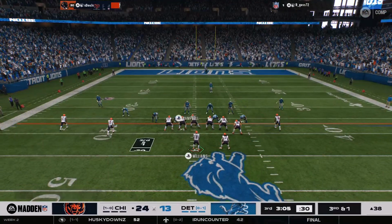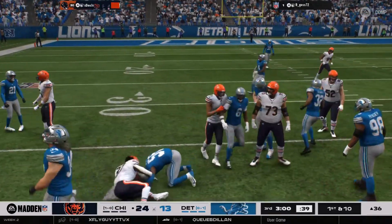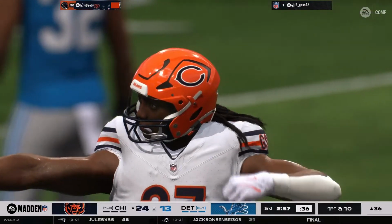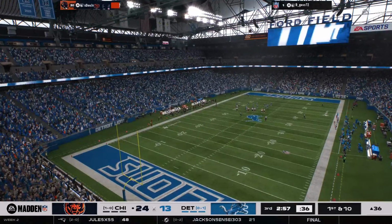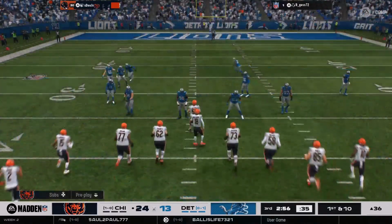They need 1. They'll try and run for the first down with Edwards. And he's going to have a Bears first down, at least it would appear that way. Didn't get it by much, but yes, they do give him the conversion on 3rd and 1. Chicago.